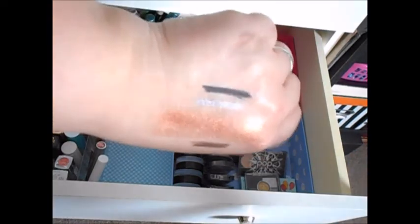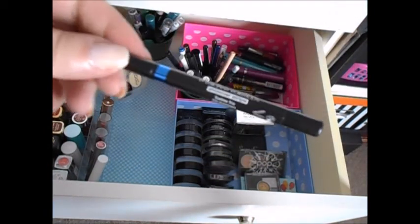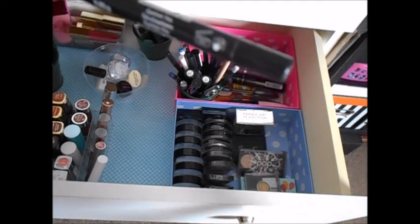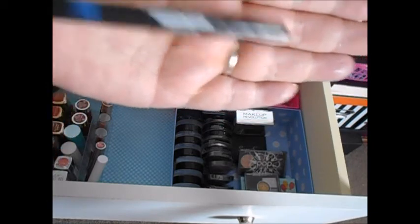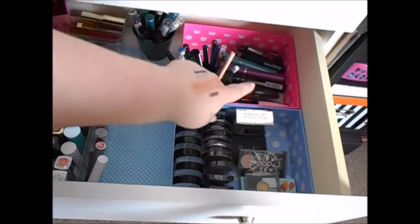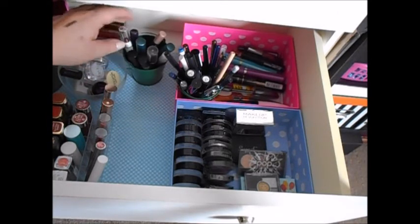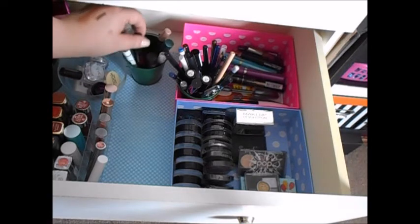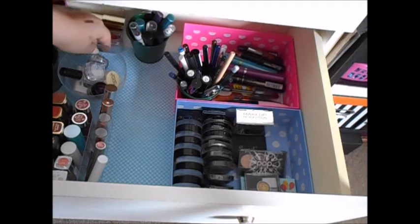Okay, so I'm going to go for this Physicians Formula. That's a nice black. So it is this one here, which is the Shimmer Strips eyeliner in black. So I think I'll go for that. Mascaras we don't need. In the back here we have eye pencils, which I'm not going to need this month.